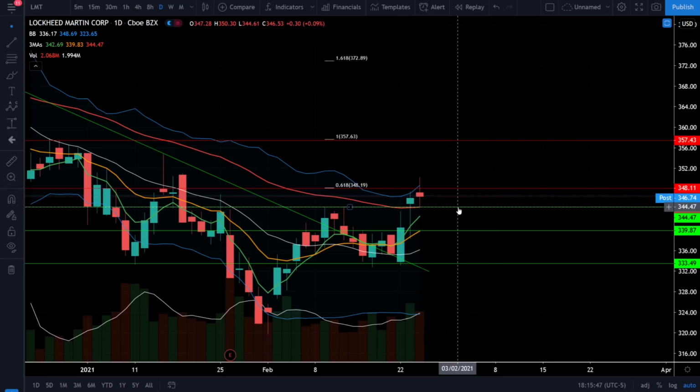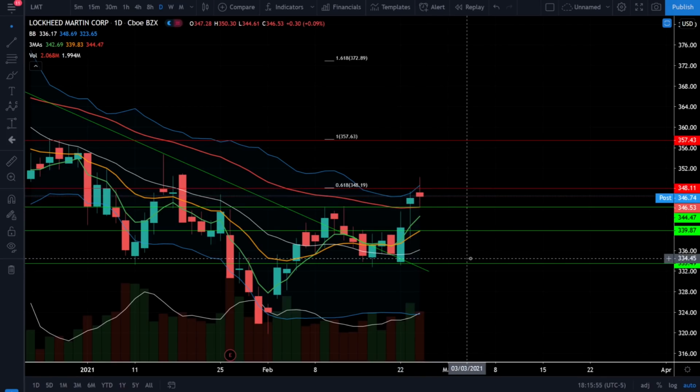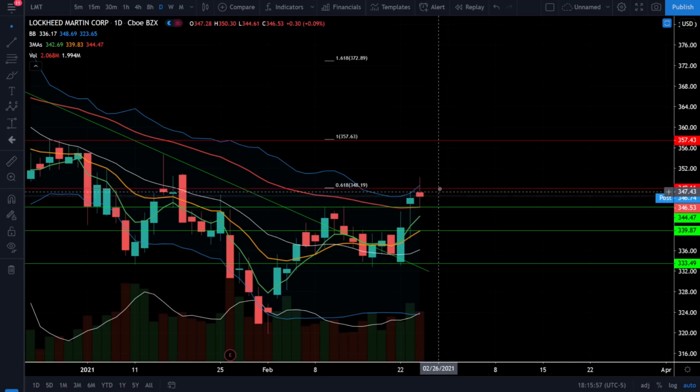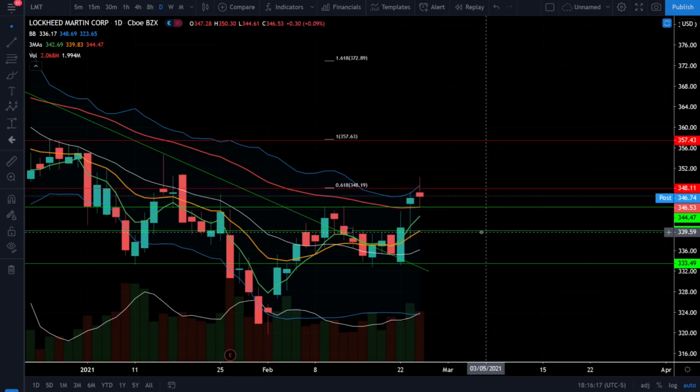So we're seeing strong support where we want to see it above the 50 EMA, and we're definitely seeing some bullish trending picking up. So Lockheed Martin is looking really good, and it looks like it should have no trouble blasting through this price target and getting up to our price target up here at 357. So Lockheed Martin is doing a great job being a hot stock, and it looks like it's blasting through our price targets with absolutely no problems. If we do break down below support at 344, the next support level I want you to watch is right here around $340.